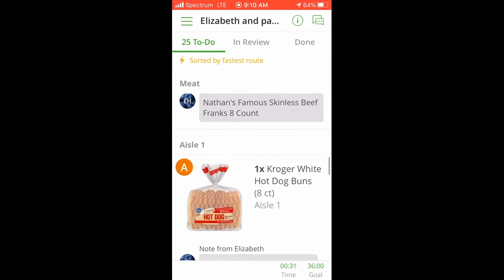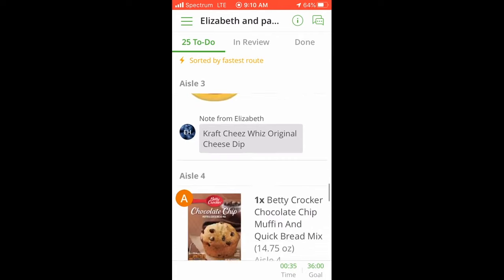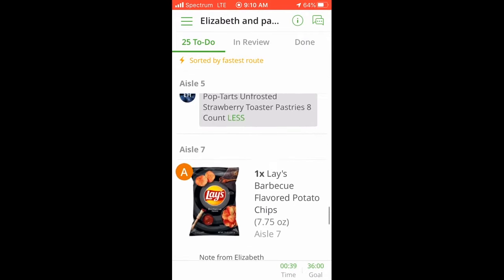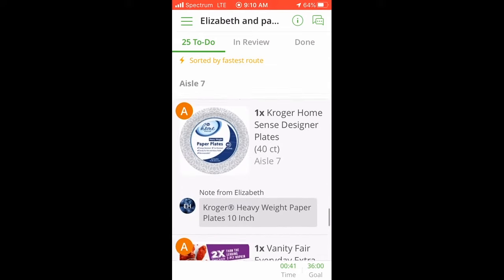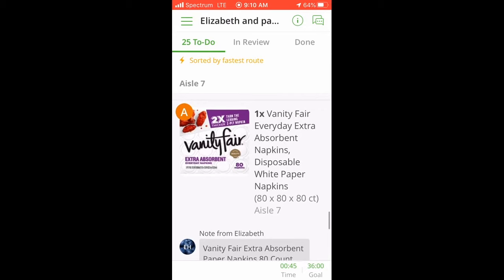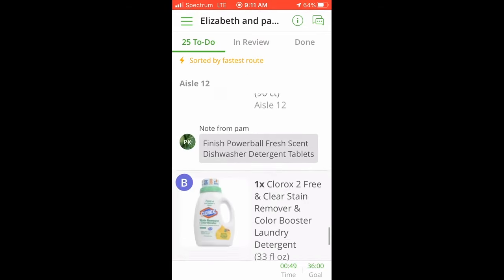So what you do is you just go through your entire batch. A lot of times it is out of order. It's not exact. It's not perfect. So you mentally shop it. So for instance, I'm going to open up my app and I'll show you, but I'm going to probably go produce and then down that way. I'm just going to know where to go before I even enter.